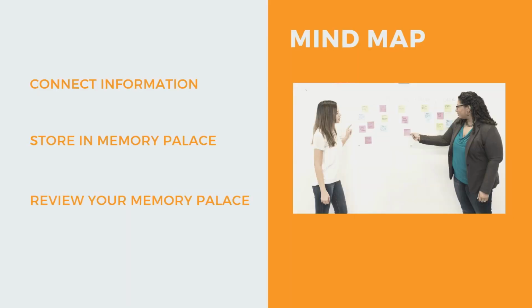With memory palace, you use spatial memory and you combine it with visualization. The way to do this is to draw a mind map and connect the information for you to understand and use memory palace to store it. Imagine walking through your house with information plastered all over the walls. Walk through the same route during recall.